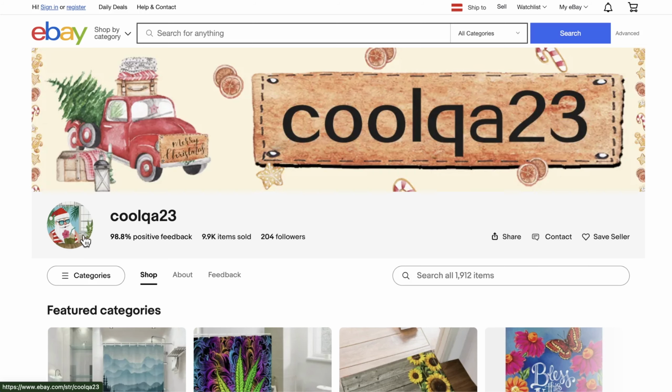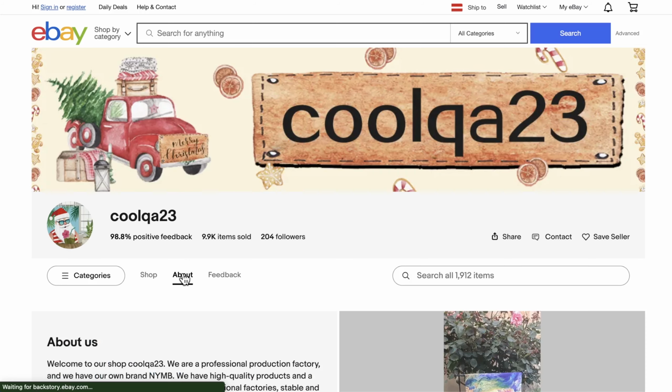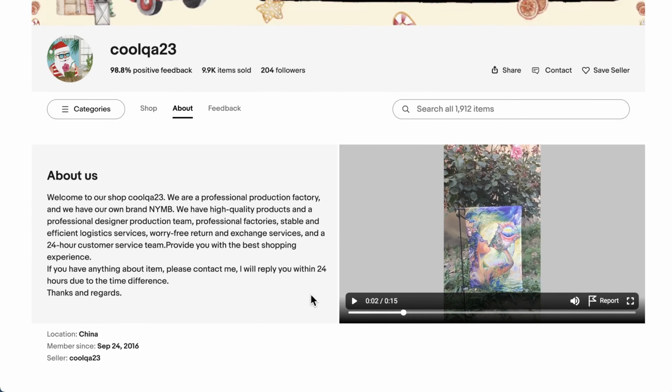And you have the option to personalize your store's homepage and make it more appealing to your target buyer. You can create a logo and banner, and even add a store video to let your customers know about all that goes into your business.